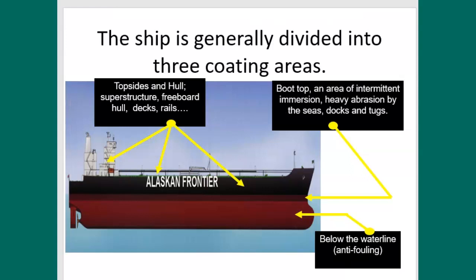As we look at a ship, I want you to understand that the ship is divided into 3 coating areas. There's the topsides area: the hull, superstructure, freeboard, the decks, the railings. Then everything below the waterline is going to be anti-fouling paint. And this area here is called the boot top, an area of intermittent immersion and heavy abrasion by the sea, rubbing up against the docks, tugboats, and fuel barges that come alongside.